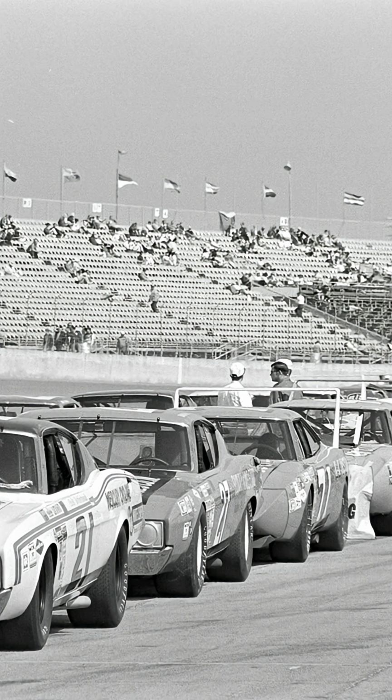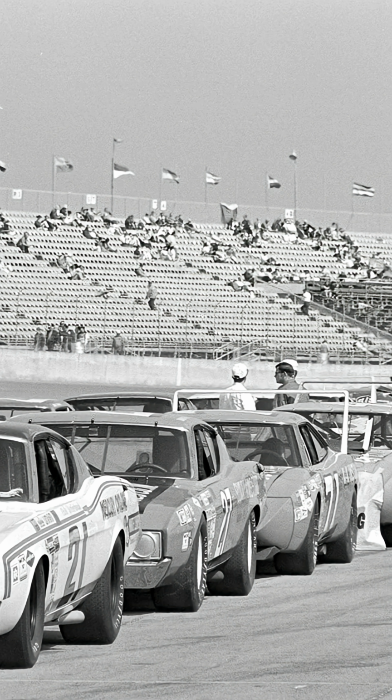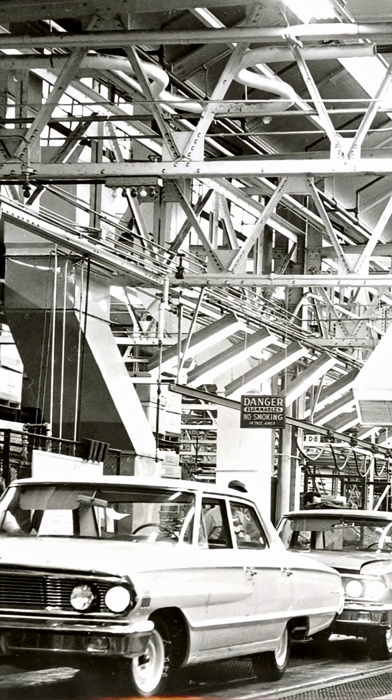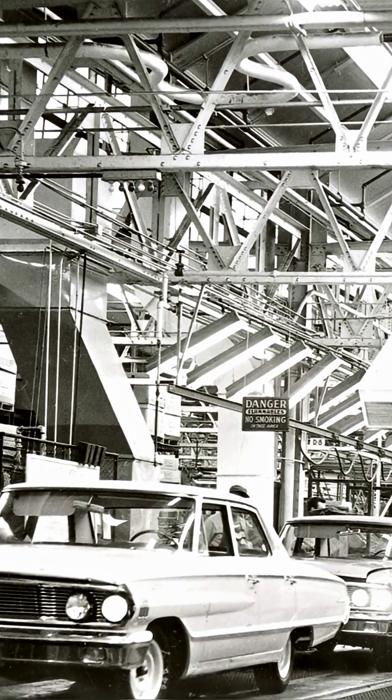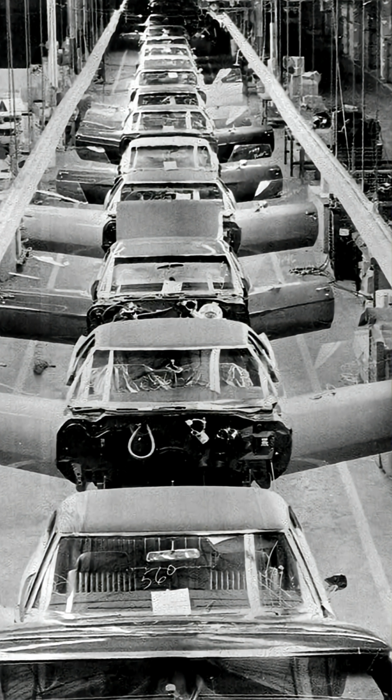After the initial testing of the Torino King Cobra was completed, NASCAR introduced new rules for the 1970 season. Manufacturers would now need to produce 3,000 street production versions of their 1970 entry, which was a much larger number than 500 from the year prior.